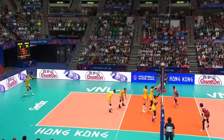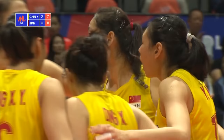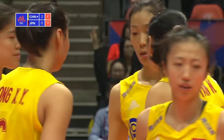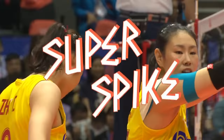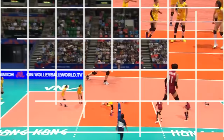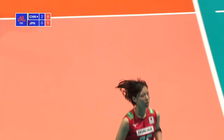China serve, 4 points down. Oh, huge. If you can hit the ball inside the 3 metre line, that is just world class. A super spike from the Chinese captain, Zhu. And look at that, not even reacting, just another day at the office. That is a massive hit. Seiki, though, keeps the scoreboard ticking over. Nice work from the Japanese setter.